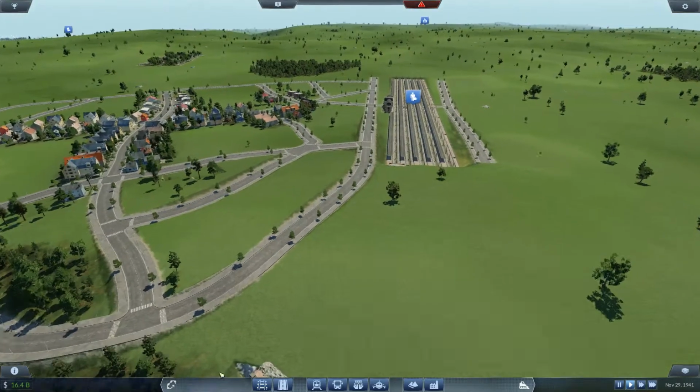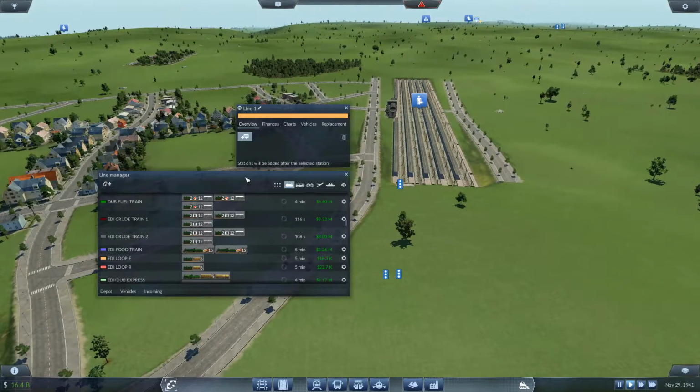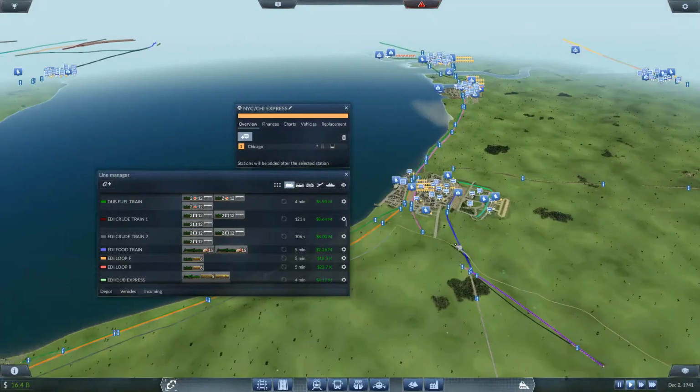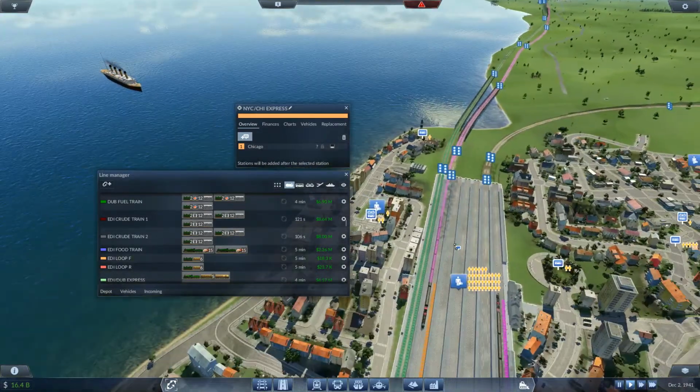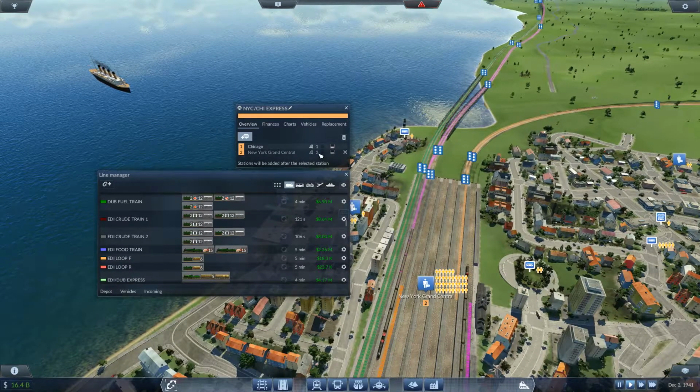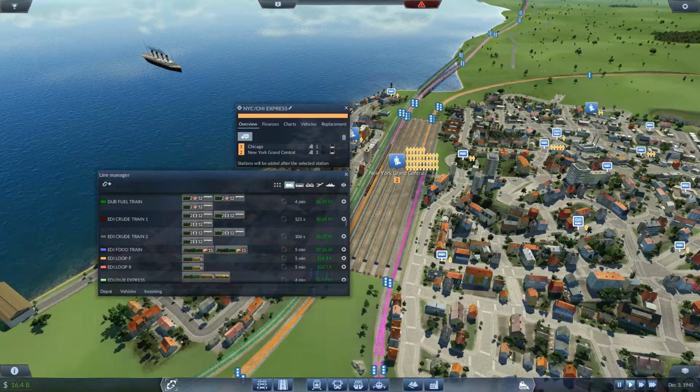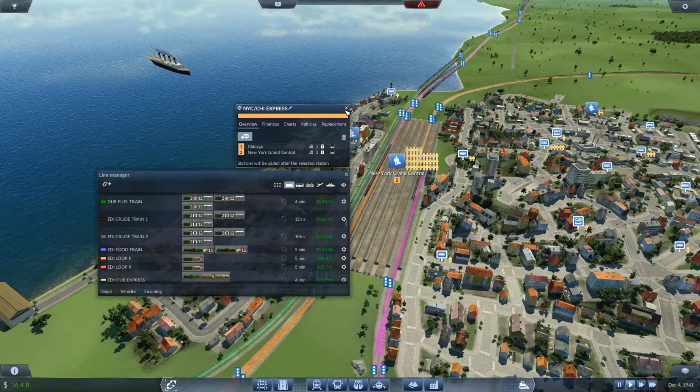Right, now if I was to be so bold as to add a line onto the line manager and say New York City to Chicago, we'll say Express. Right, I want you to go here, and right, I want you to go here, but I'm going to plumb your station in. You want to go in that one, do you? Is anybody using that one? No, fine. Use that station if you want. And one there, and one there.